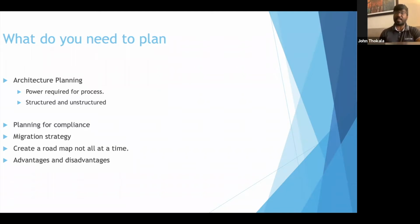But when you're bringing in the data, your compliance is going to say, hey, why are you bringing the data? What is the compliance? I need to have controls over the data. Yeah, definitely you need to plan for your compliance. So that is one important thing that you need to consider.